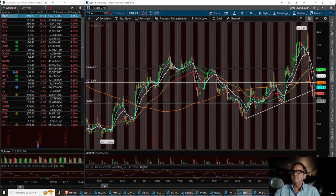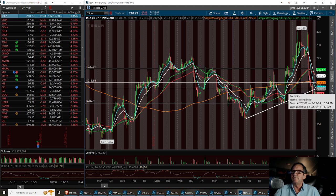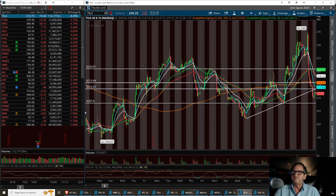So Tesla, solid support at 207.90. Resistance to break will be right here, right around 213.32, and bring it up to the 9, and then maybe the 200 on the 1 hour time frame.